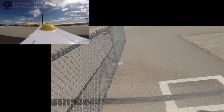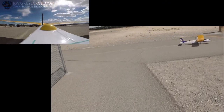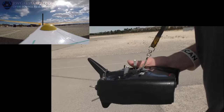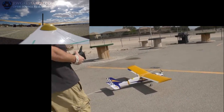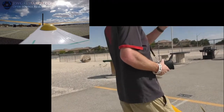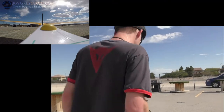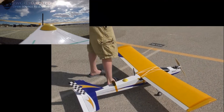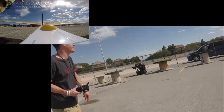Shut her down. Disarmed. Success. That was actually my first landing, believe it or not, and kind of the first successful flight. That was fun. It's always good to have a little success, right?